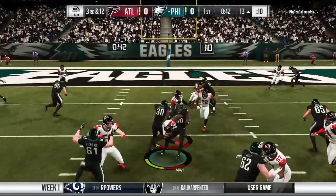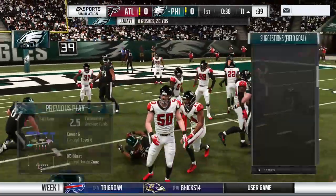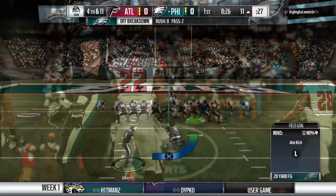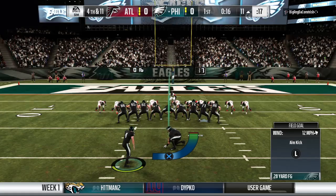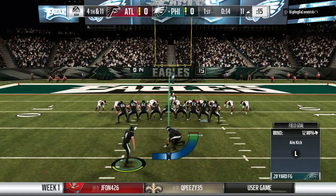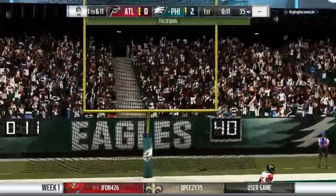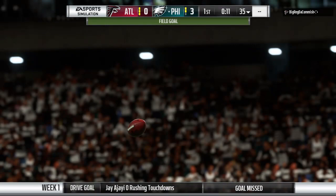Now it's Ajayi. And he was able to shed the tackle, but the reserves come in for the stop. Only able to pick up a yard, and that's going to leave him with a long 4th and goal. And Elliott puts this one through. And the Eagles take a 3-0 lead.